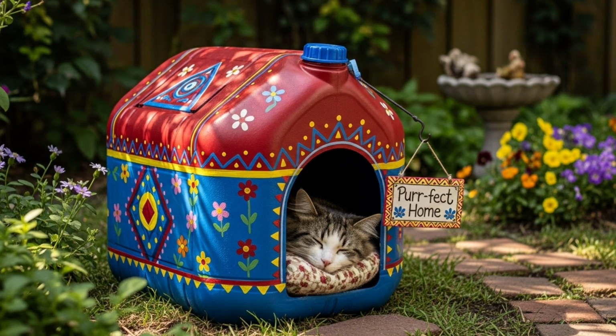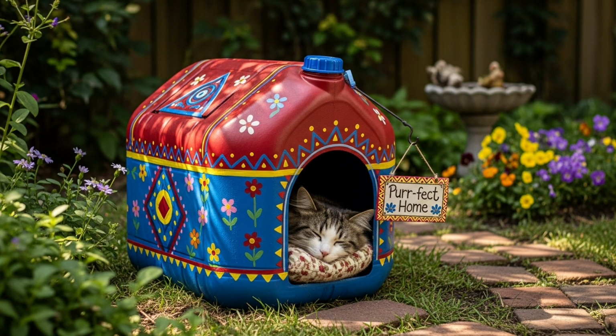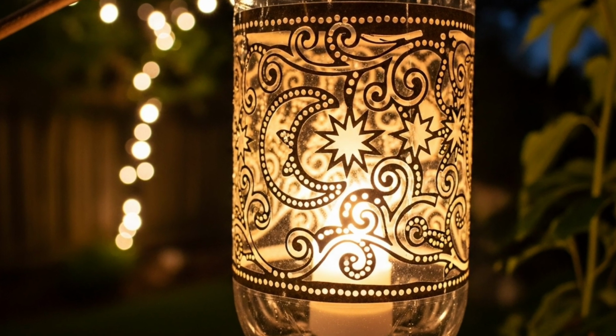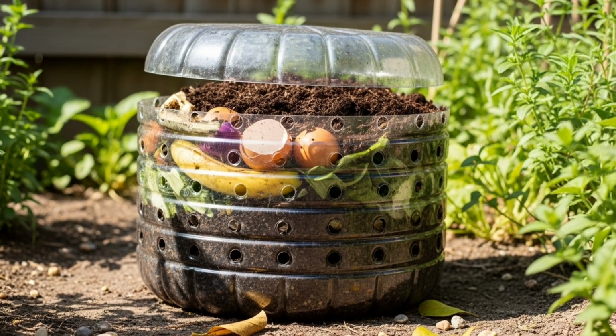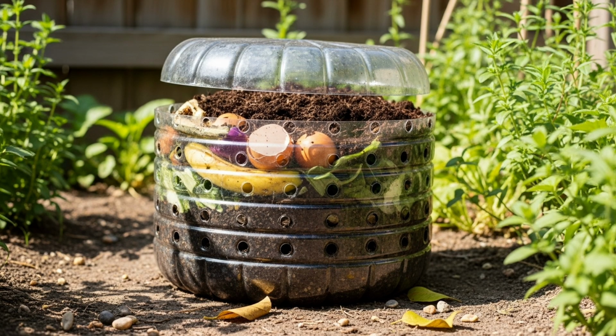Large plastic bottles or gallons are cut at the top to serve as an opening. Several small holes are made around the bottle walls to allow air in, aiding the decomposition process. Kitchen waste such as fruit peels, wilted vegetables, or dry leaves are put into the bottle. For faster results, a layer of soil or a little old compost is added as a starter. Every few days, the contents of the bottle are stirred with a wooden stick to maintain air circulation.